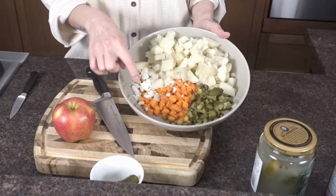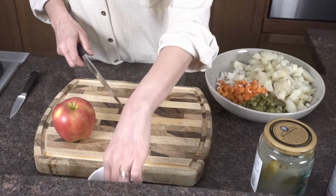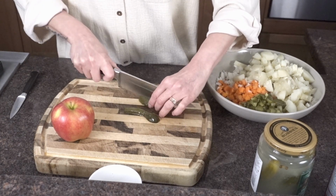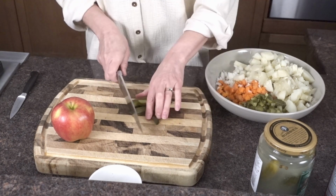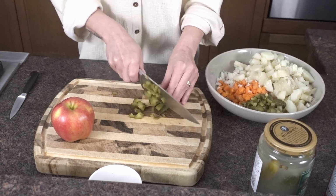There's the onion, carrots, the potatoes, the pickle. I'm going to add a little bit more pickle, I love lots of pickle in there. I just use whatever apple I have in the fridge or at home at the time. But I was thinking one day trying a Granny Smith, something tart, but not this time.